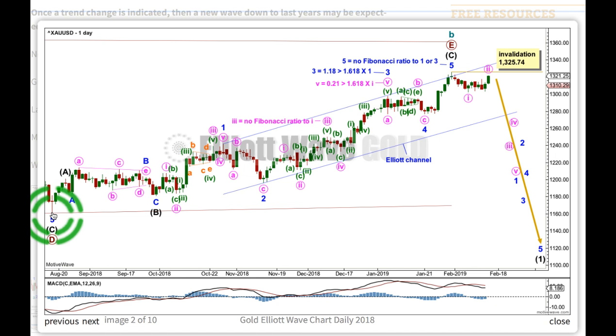Primary E subdivides as a zigzag 5, 3, 5. I've got no problem with the brevity of primary A and the length of intermediate A and the length of intermediate C in relation to it. That's entirely acceptable. That's how it subdivides best. I can't see intermediate wave A ending at any of these other highs and meet all Elliott wave rules. Intermediate wave C is labelled in 2 different ways on my 2 wave counts.